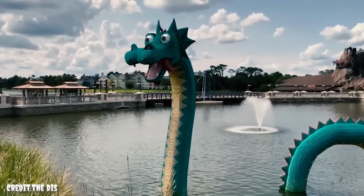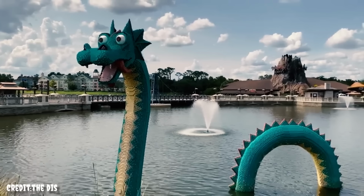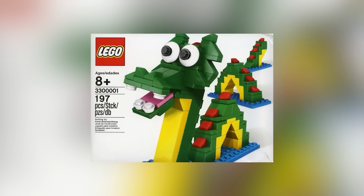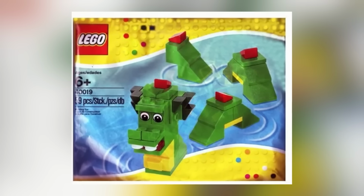Although Brickley's design is very cute, it's still a very large semi-submerged snake that goes in and out of the water, giving people with submechanophobia nightmares. Brickley is so famous that LEGO has released several LEGO sets based on it, and they can occasionally be found in the store at Disney Springs.